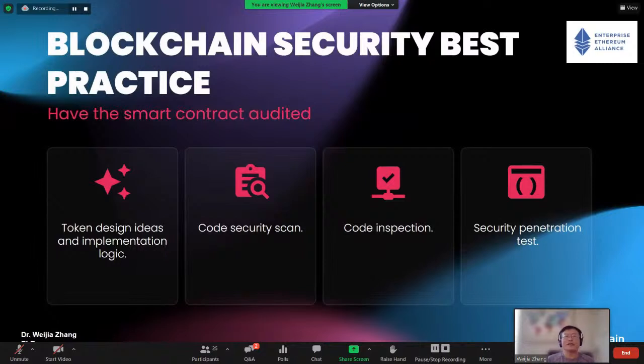Another thing is to have the smart contract audited. Everybody knows that auditing is quite expensive, and it also depends on the services. Auditors are professional teams who can look at the design of the tokens and also the business logic to make sure they are consistent. This brings big value to the smart contract, not just the coding itself. The auditing team can also do a code security scan and some manual code inspection. One of the most important things for auditing is that they can also do security penetration tests. This kind of expertise is normally not in the project team itself, so it's highly recommended to have the smart contract audited.